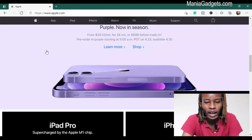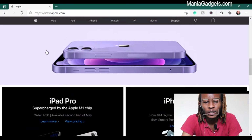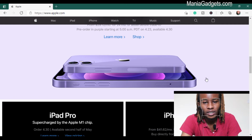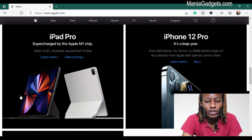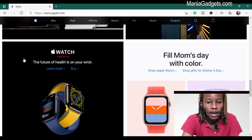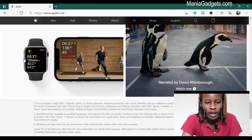And yeah, as you can see, it's just amazing. Wow. In purple now, the iPhone 12 comes in purple, which is awesome. And as you can see, that color, just wow. There's also the new iPad Pro that comes with the M1 chip. Yeah, as you can see, the watches, everything else.